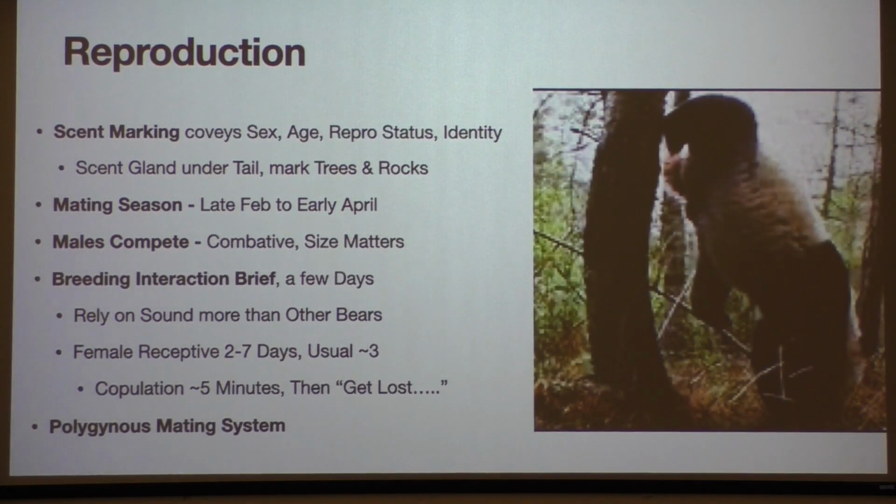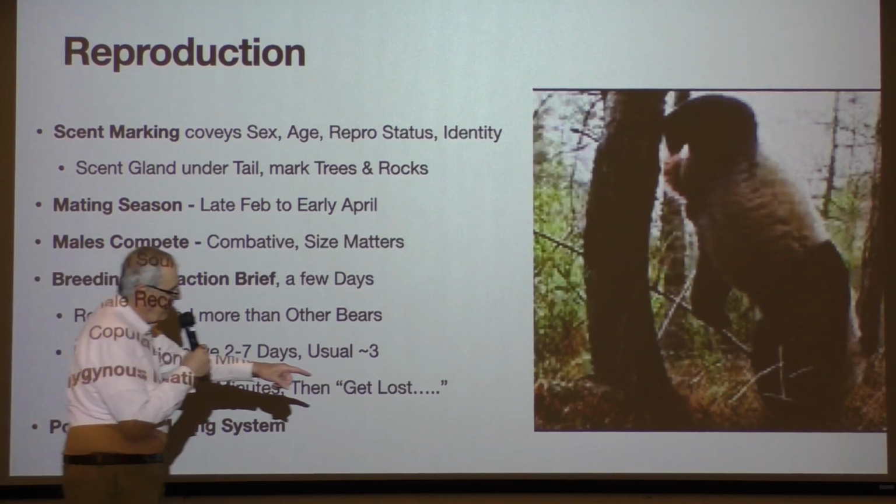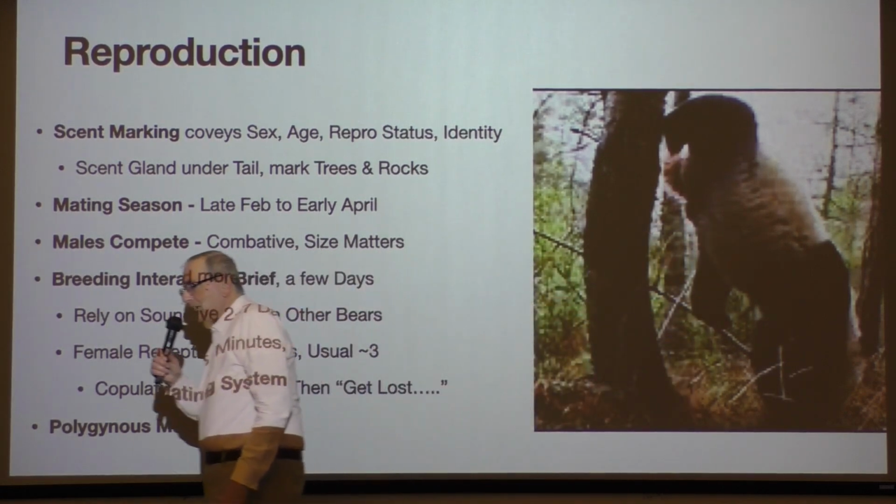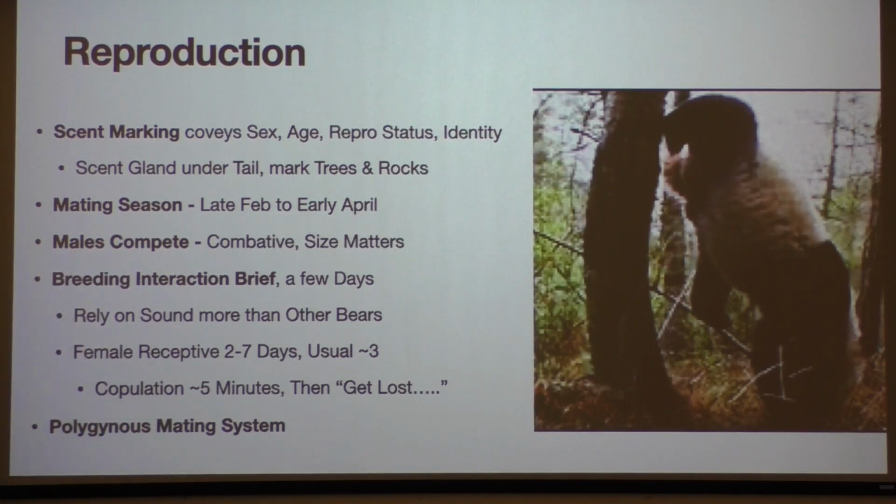And here's an example. What you're looking at is a giant male panda doing a handstand. This is his head down here. His rump is up there. What's he doing? He's trying to impress the ladies. The ladies are impressed by big males. His scent gland is under his tail. He wants to rub his butt as high up on the tree as he possibly can to impress the ladies that he's a big panda and she should be on the lookout for him to breed with and not breed with anybody else. And that's exactly what he's doing, okay? The scent conveys sex, age, reproduction status, that his testosterone level is high, and who he is.